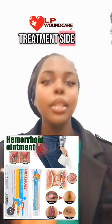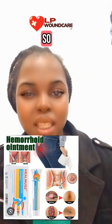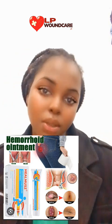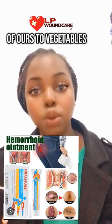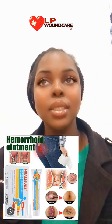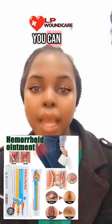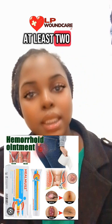Number one treatment is diet, change of diet. First, identify what is causing this constipation. Check whether the child eats a lot of starchy foods, things that you know block the stomach. So we switch this patient or client of ours to vegetables, fruits, those soft things, bananas. Secondly, we encourage them to hydrate a lot, to take a lot of water, as plenty as you can, at least 2 liters. That is the least you can take in a day.